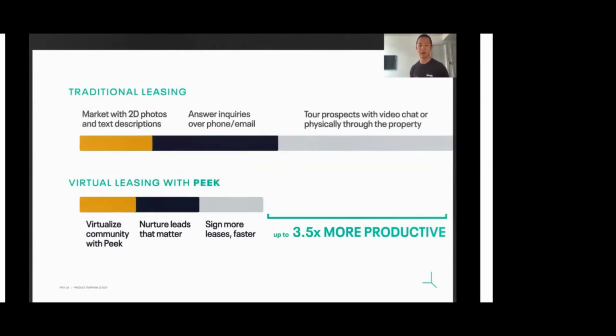Now let's take a step back and look at the traditional leasing process. Start off with marketing with 2D photos and text descriptions, and then your leasing team fields inquiries over phone and email, and in most cases will tour prospects physically through a property.